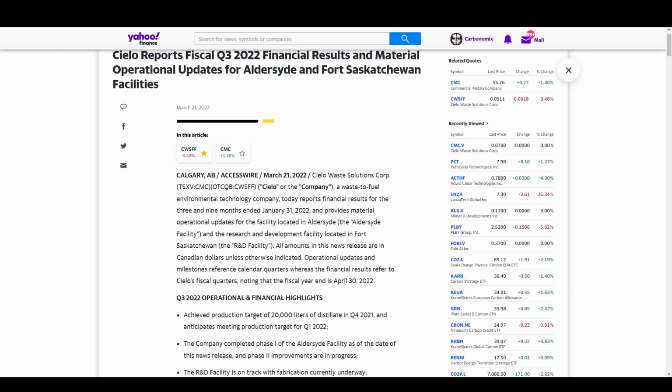So what went wrong here? Well, there was so much hype around the company. They raised all this money, they took on debt as well. Then they built a facility in Aldersyde, Alberta, Canada. And one thing after another continues to go wrong with the technology. First they come out and say, hey guys, we can actually only produce fuel from wood waste, not even plastic. If we want to further test using plastic, we need to build an R&D facility, which means the company needs to raise even more money.